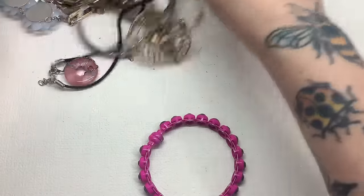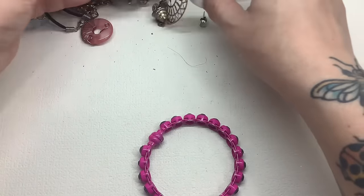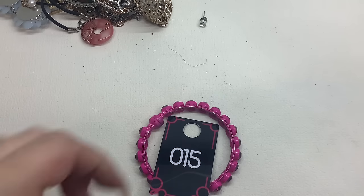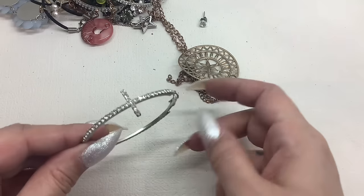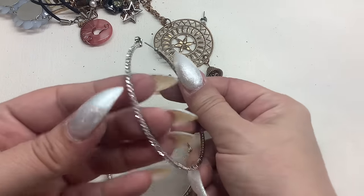Let me see, do we have anything else? These are all earrings, they're not even bracelets. All right, we'll just do that one. Number 15, it does have a little bit of the pink missing, but it's not anything serious. So we'll only do that one for $4. Okay. All right, let's get these earrings because this one, there's nothing wrong with this one, but I think we already put the mate into craft. This one looks good.